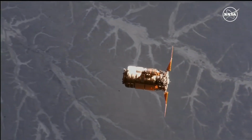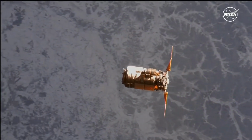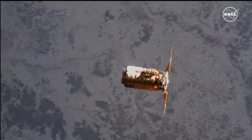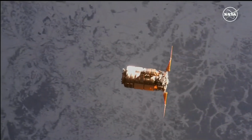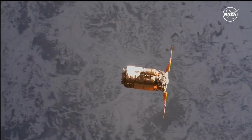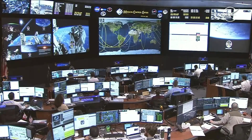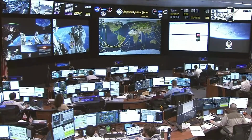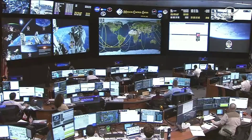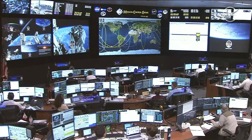The Cygnus cargo spacecraft is at its 250-meter hold point, and a go-no-go poll is underway here in Mission Control. You're getting a live view of Mission Control Houston as the go-no-go poll is underway. Each console position that you're seeing here will need to give a go in order for the cargo spacecraft to begin movement again and move into that 200-meter keep-out sphere.